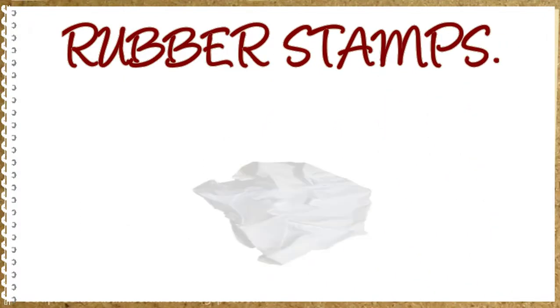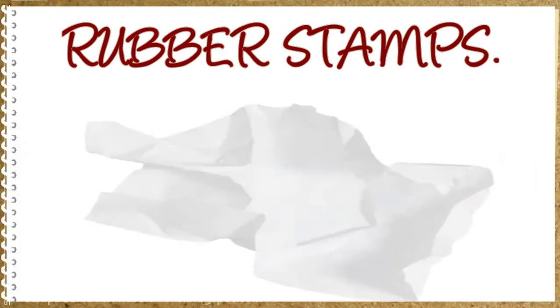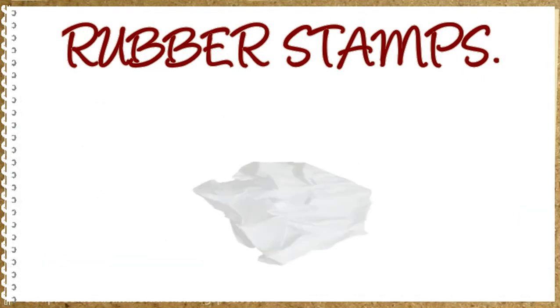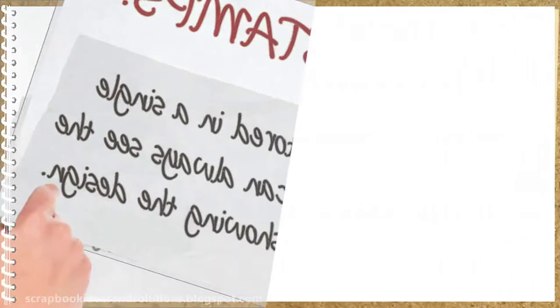Rubber stamps. Store rubber stamps in shallow, plastic containers, a rubber stamping organizer, or a plastic organizer with shallow drawers. Don't stack stamps. They should be stored in a single layer, so that you can always see the top of the stamp showing the design.